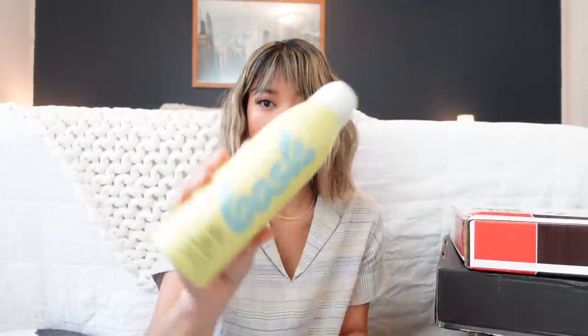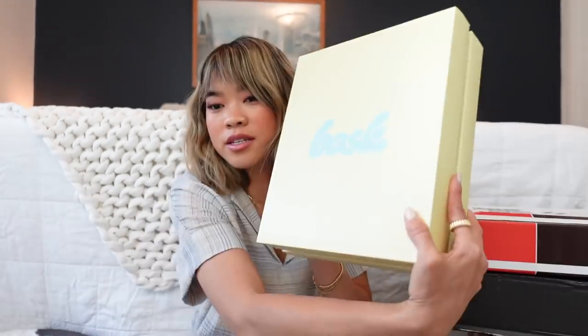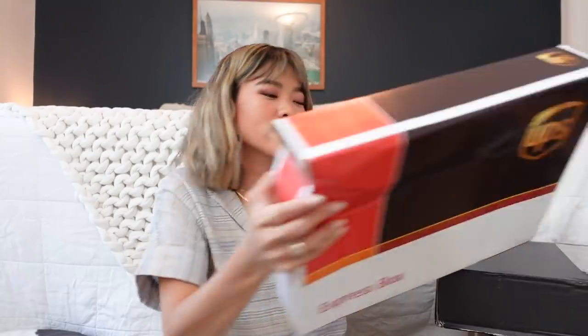This is a spray. That is so cool. I actually really love this packaging. Very excited to try that out. Perfect. Just in time for the summer. Love this packaging. I'm trying to figure out where to put stuff now at this point. Okay, next up, I'm very excited about this box.